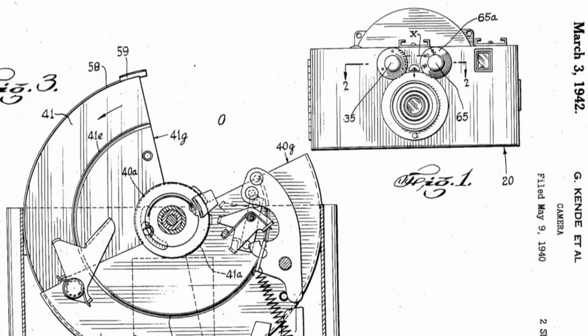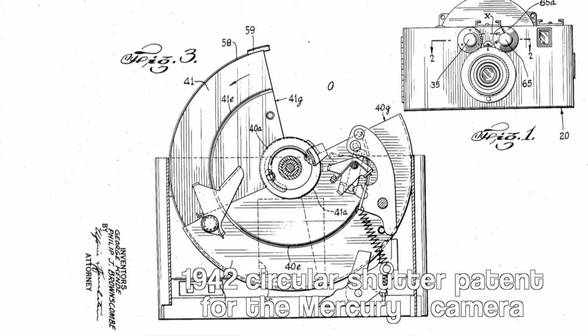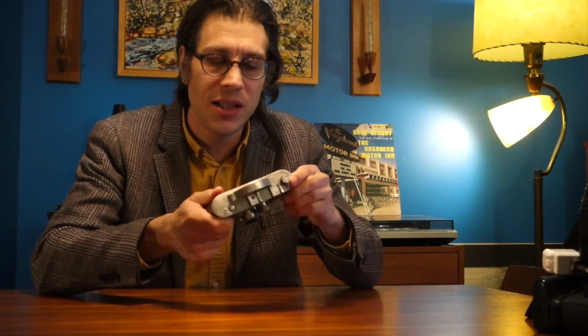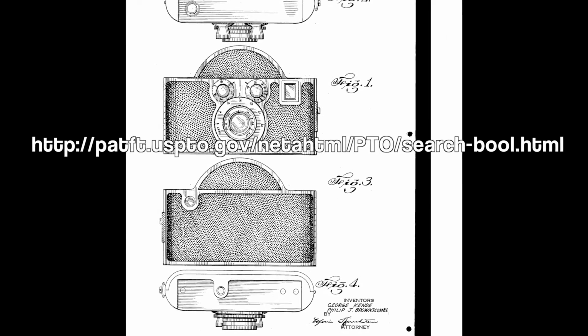Now we come to the real party piece of this camera. It has a circular shutter. That's why there's this big stupid hump on the top. It's got a huge circular shutter in it. By the way, I found that any old US patent can be looked up online. There's beautiful imagery in there.